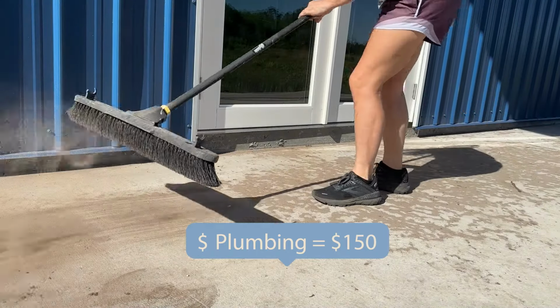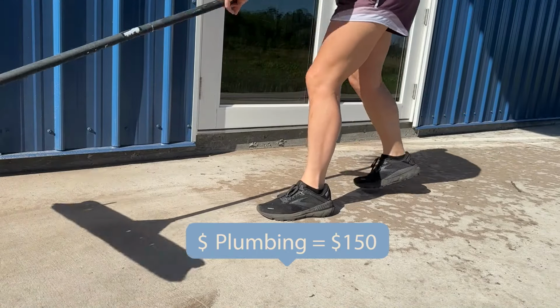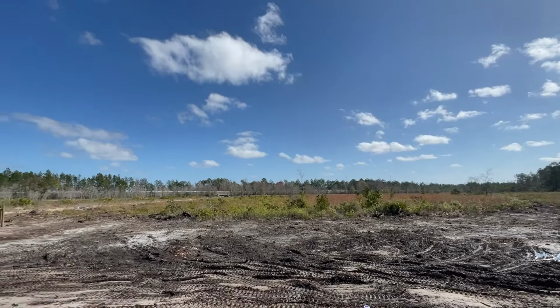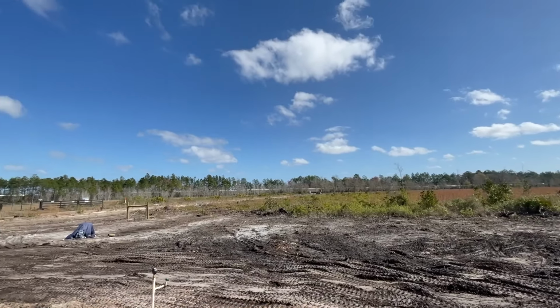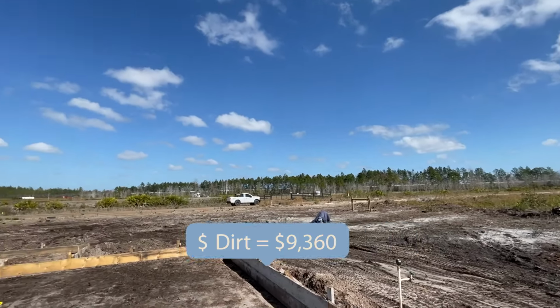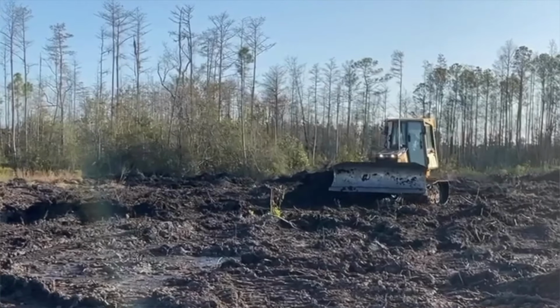So as of right now, the total for all of the permitting that we have so far is $16,635. So once all that permitting was paid for, then we actually began the property. So first was the dirt. We had to haul in dirt for the pad, and that amount was $9,360.